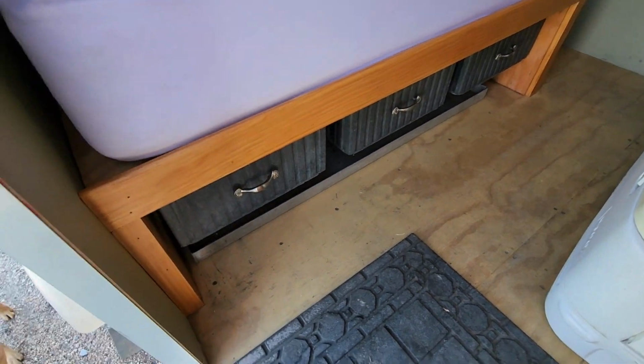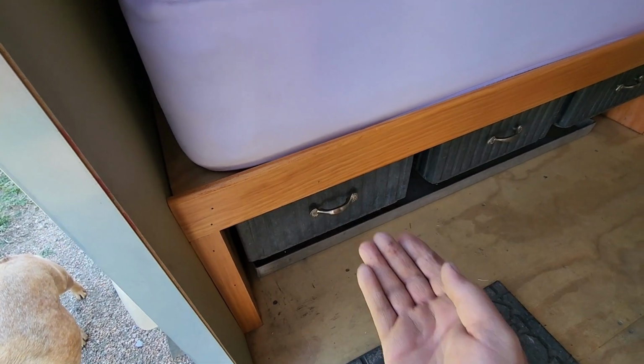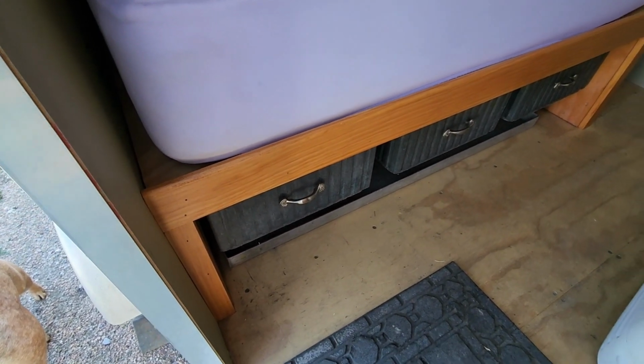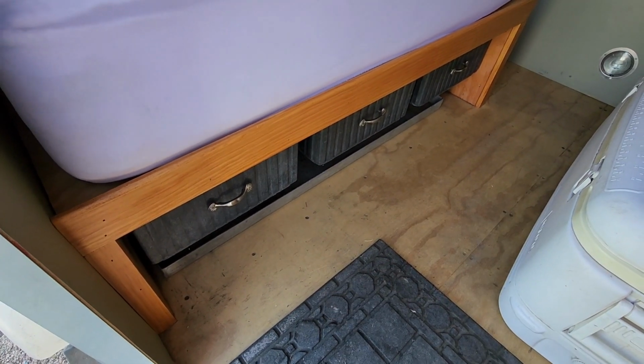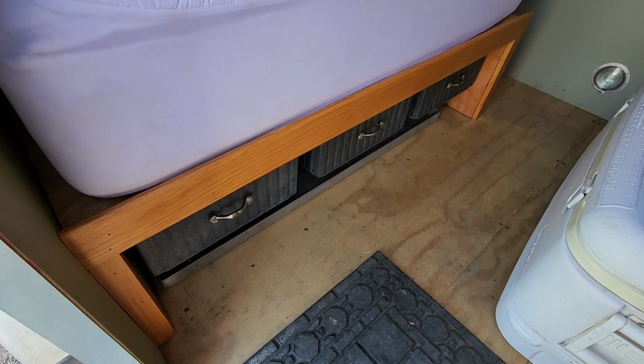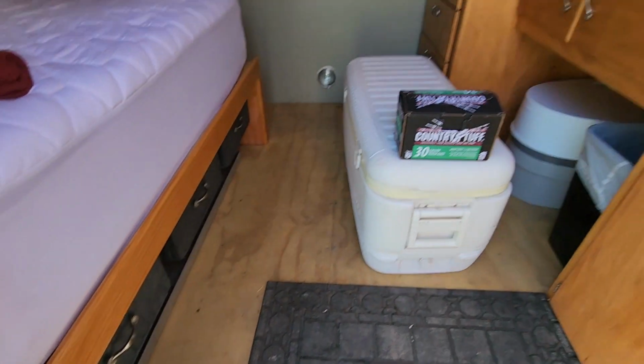These were just Foot Locker boxes that we turned into drawers. We just screwed the lids up underneath the bed, and then the lid acts as a slide now. Works pretty cool. But under here we can put shoes and stuff like that. I just got to get the pull-out system on that, the little slides.